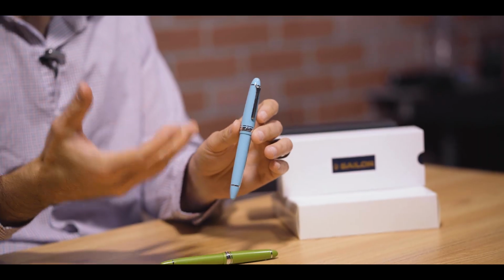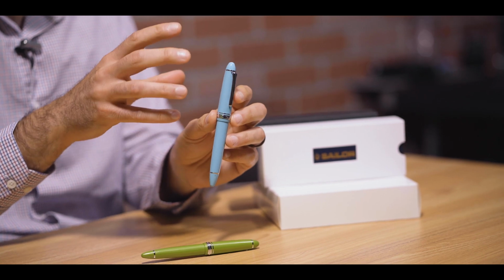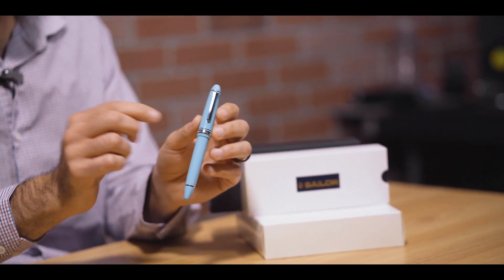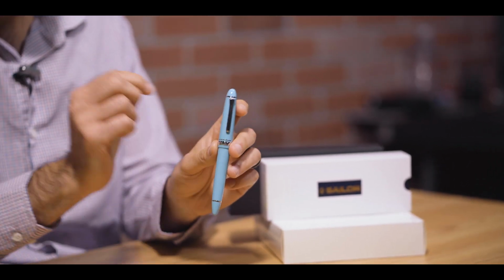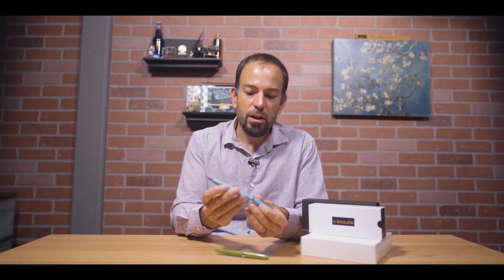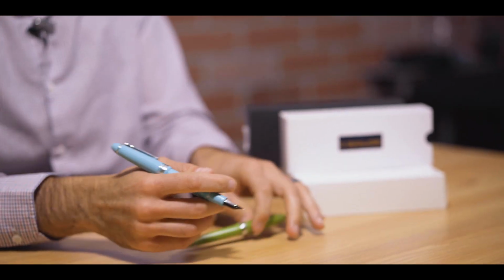It's very similar to, let's say, a Mont Blanc Meisterstück type pen, where you have a cigar type shape, tapered ends, rounded ends. You have a nice cap band that's here. It's a split cap band, and you have a tension fixed clip. The pen itself has a twist off cap. This is the 1911 large, by the way, which is the larger of the two.